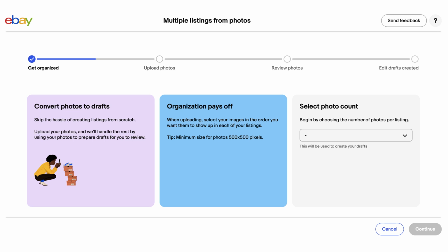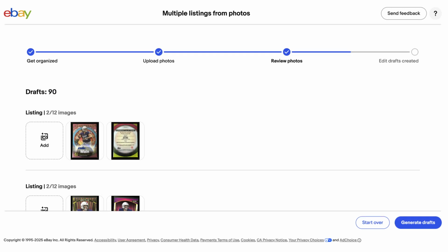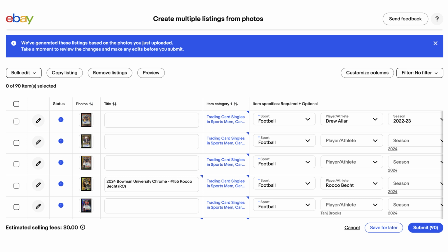Now it's going to create all your listings. It takes maybe 30 seconds to really generate all of them, or process, like, hey, you're going to have 24 listings here. So then you scroll all the way to the bottom, generate drafts. Now it takes you to this screen where it's going to have a bunch of grids that have all your information and everything that you need to populate.